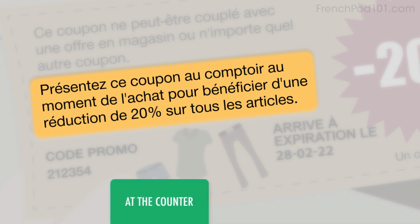It says, present this coupon at the counter at the time of purchase to receive a 20% discount off all items. Présentez ce coupon au comptoir au moment de l'achat pour bénéficier d'une réduction de 20% sur tous les articles.